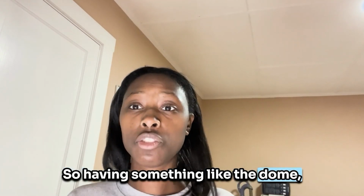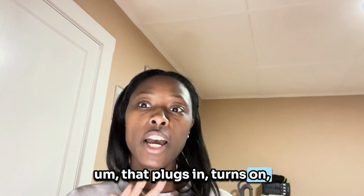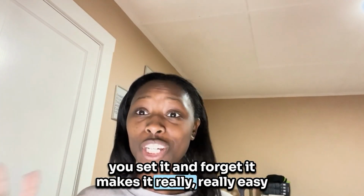And that is something that is really important because a lot of times sound disturbances will wake up your child. So if you have a lullaby that you play or something that's attached to the crib or the bassinet and it turns off, oftentimes that sound turning off will be enough to rouse your baby. So having something like the dome that plugs in, turns on, you set it and forget it, makes it really, really easy because it can go on all night and it's not something you have to turn back on or remember to leave on. It's on, you're set for the night.